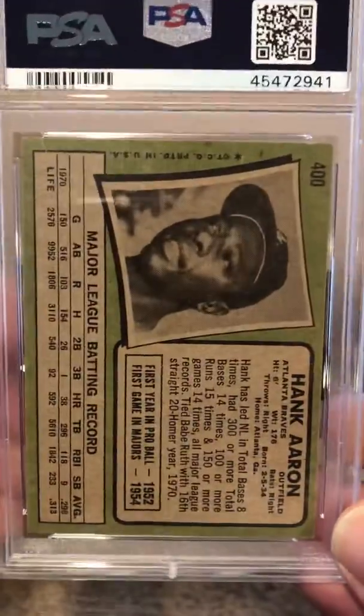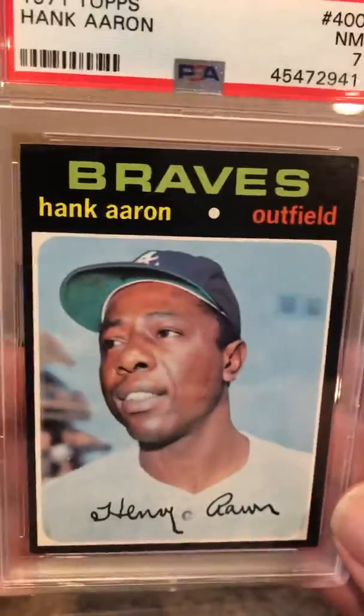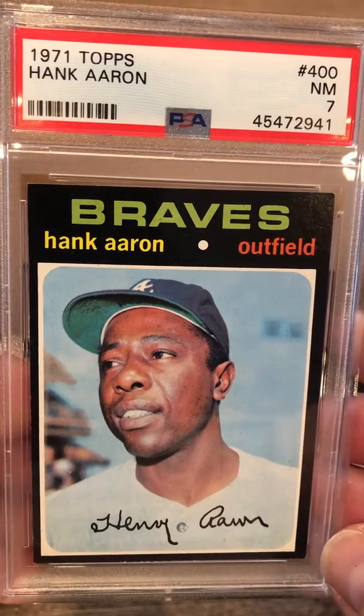So the ones I picked to break out are ones that I thought would do well. I've got one downstairs, Billy Williams, that I didn't want to break out because it's a 7, and I don't think it's going to be a 7 by PSA. So we did good on that. To knock it down a half point is just fine.